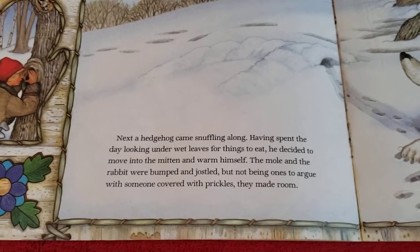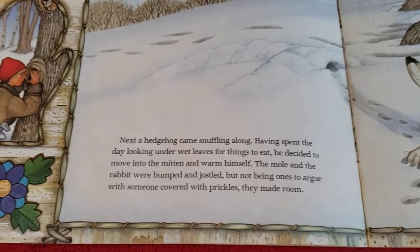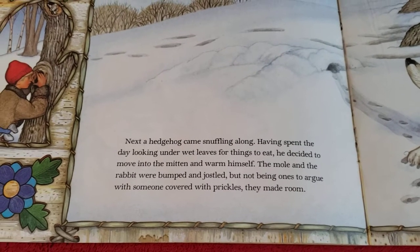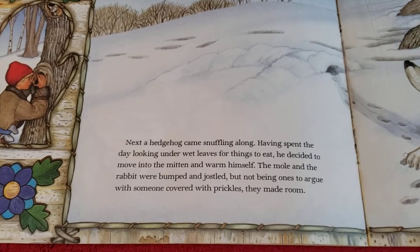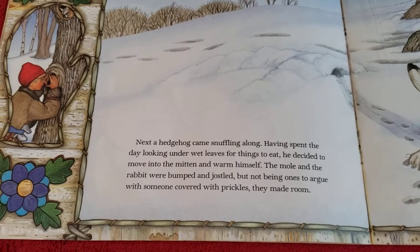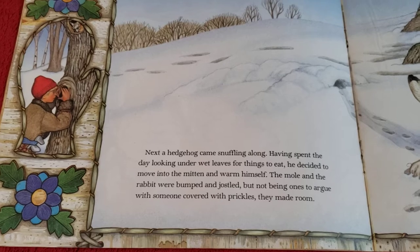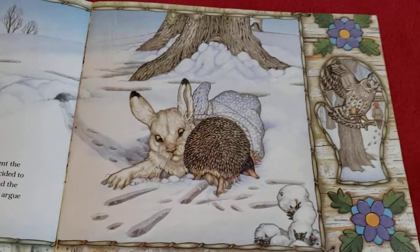Next, a hedgehog came snuffling along. Having spent the day looking under wet leaves for things to eat, he decided to move into the mitten and warm himself. The mole and the rabbit were bumped and jostled, but not being ones to argue with someone covered with prickles, they made room. Here he comes.